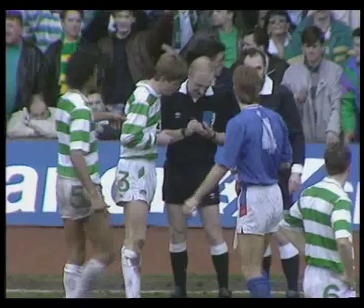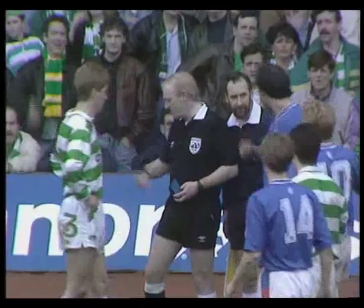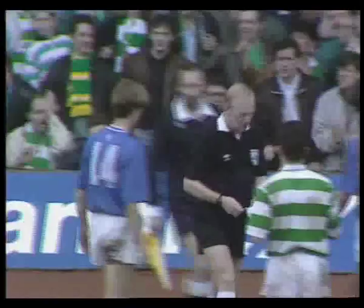If he's called across at all, and if he's involved, he can only be shown one colour of card. He's been called back by Andrew Waddle, so it's a booking, is it? Or is it a red card for both? A yellow it is for Rogan, and it's a red for Hateley. The long walk for Mark Hateley. He lost his head without question as the game wore on. And the inevitable result is an early bath for the England international.